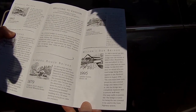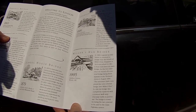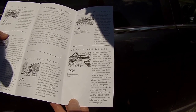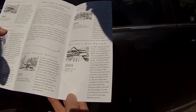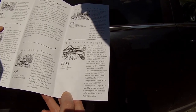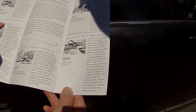In 1800, a special tax was levied to construct a bridge near the mouth of Miller's Run. Repaired in 1816 and rebuilt in 1841, it must have been an open bridge, for the first reference on record of a covered bridge being there appears in the Vermont Union in August 1878. The selectmen have completed the new covered bridge over Miller's Run. In 1995, the bridge was completely replaced with a covered walkway. One-way traffic is permitted. The bridge is noted for being the last covered bridge to be used in the state highway system.